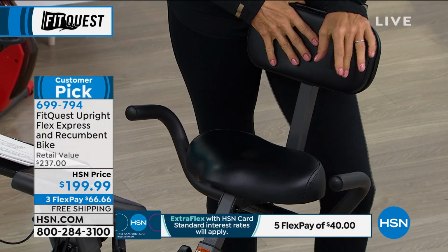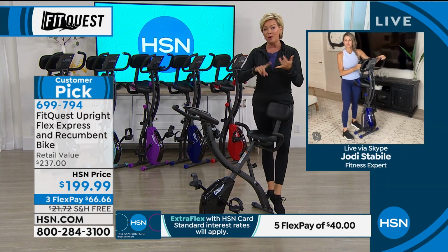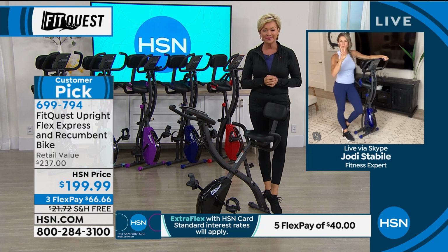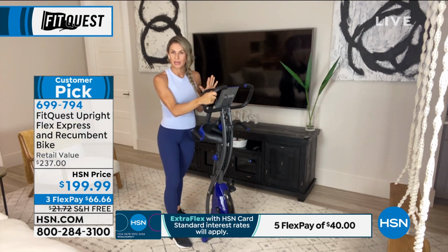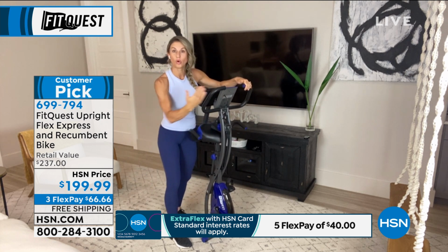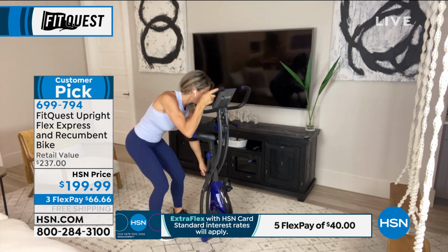Jody, I know we've got the treadmill coming up in about 5 minutes. If somebody just tuned in, let's remind them what this means. To get a Flex Bike, it's really 2 bikes in one. Can you show us again? 2 bikes in one. So first, look at this. It folds up to the size of a vacuum cleaner, an ironing board. It's going to go in the closet. It has wheels that we can roll from room to room. No motor, no plug. And when I'm ready to pop it out, here I go.